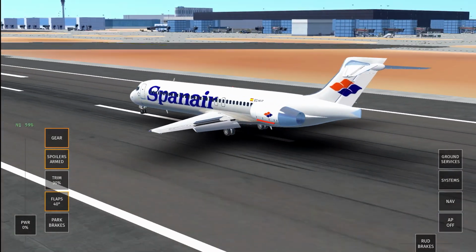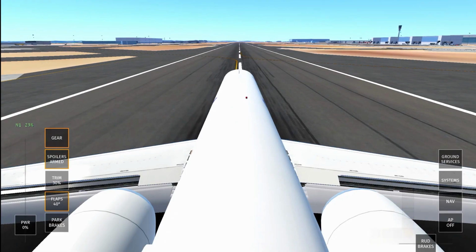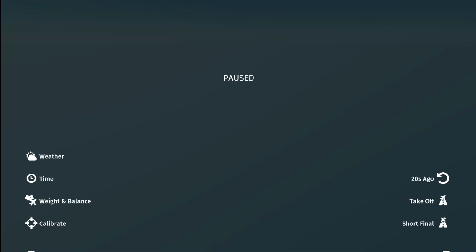So we've made it. I love the reverse thrust as well. Look at that on the rear of the engine there. I love the reverse thrust on these engines. They're really cool. Can we see it again? Oh, that is really cool. That is really cool. Right, okay, so obviously we got the 717.